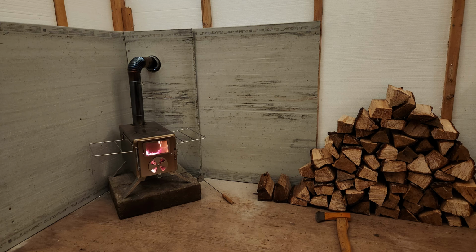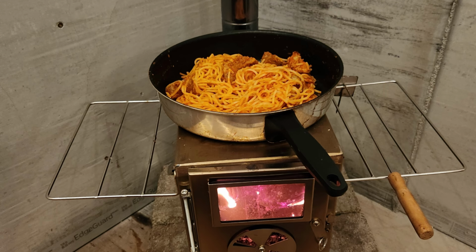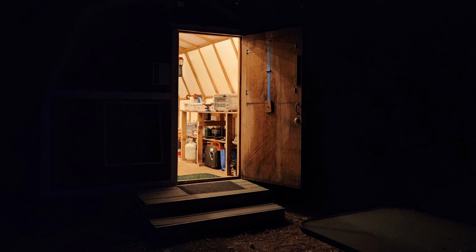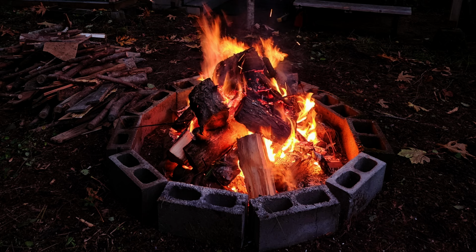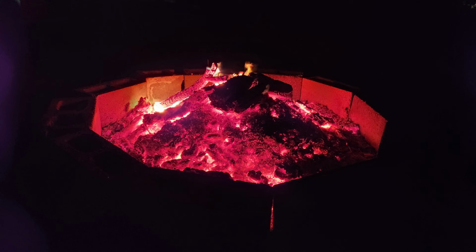The following week, I returned to spend a couple of days completely off-grid, relying solely on the wood stove for heating and cooking. It turned out to be the best spaghetti meatballs I've ever had. That night, as I sat by the campfire, I could hear the coyotes howling in the distance. It was an enchanting feeling. The next morning, I noticed that the game camera had been triggered. It seems the coyotes were closer than I had realized.